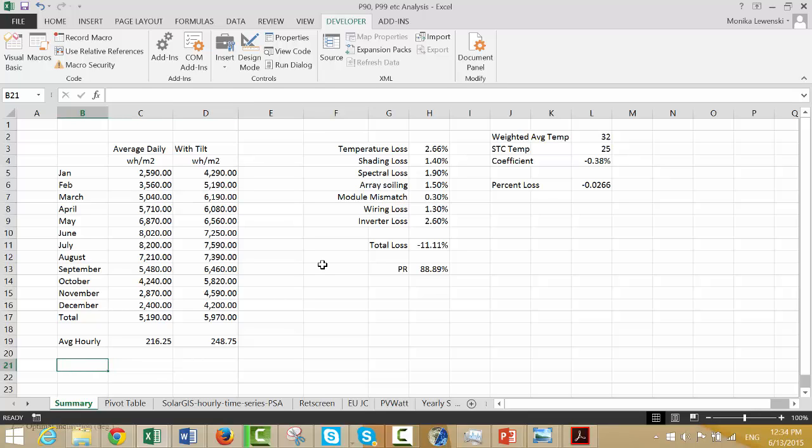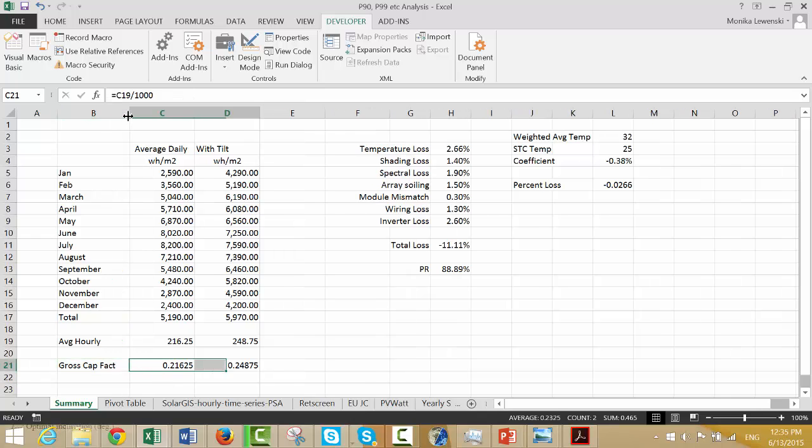And then I was just thinking about something else, so sorry about that. Now remember the big thing here: the biggest thing is that this is at 1,000. It's tested at 1,000 watt hours per meter squared. So we can just divide this by 1,000 and get the capacity factor. I'll call this gross. And once we have the gross capacity factor, then we can get the yield, which is just this multiplied by 8,760.